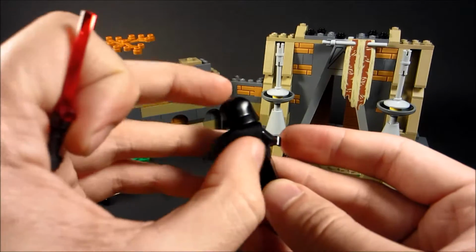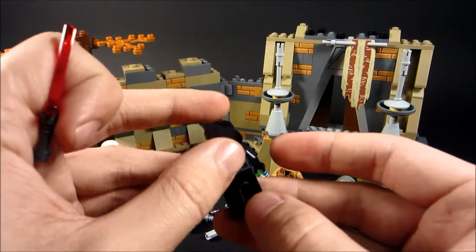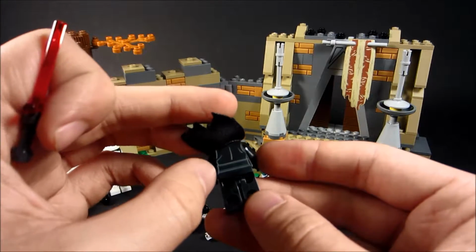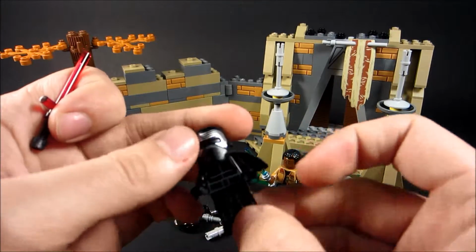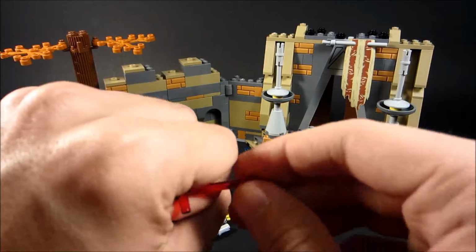I dig this cape being this nice cloth, not the hard type. So yeah. And not really a whole bunch of detail on him. I kind of like that. Most of the detail is actually on the helmet. Then we get to the lightsaber.